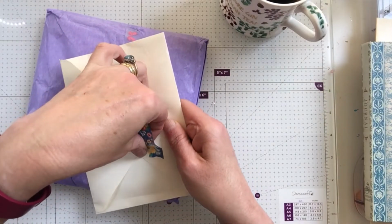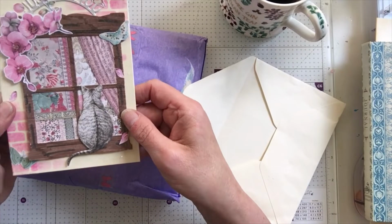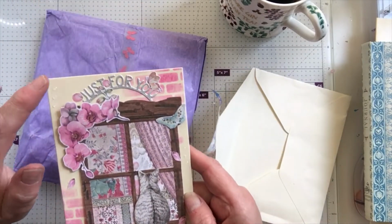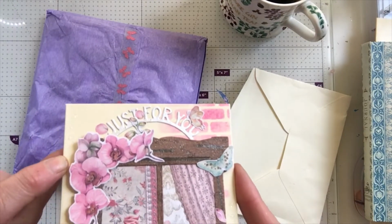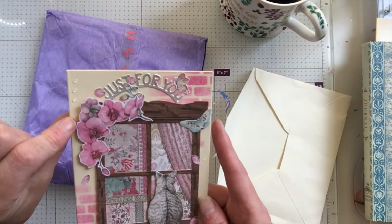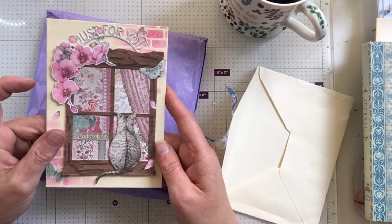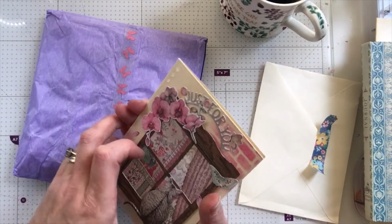Washi tape on the back of the envelope. Is this Stamperia? I think it is, and it says just for you. Look at those little Nouveau drops there. Can you see them? Might not be able to see them in the sunlight. And then the stenciling. Love the pink stenciling for the brick, and we've got a hint of that on the envelope.